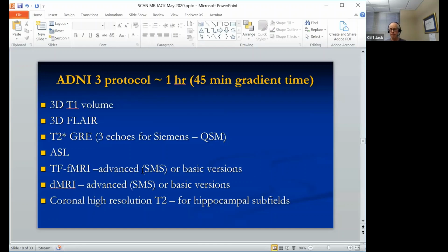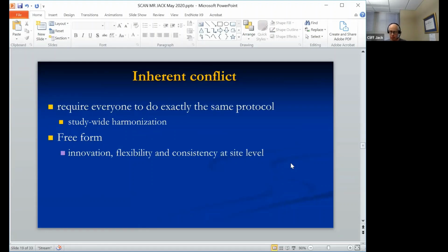And you can see that if each one of these things was required to be done in a standardized way for ADC participants, there would be no room at all for innovation at the site level. It would constitute an unreasonable burden to participants to ask them to do all of the stuff on this protocol and then other things that the site might want to do for their own innovative purposes. And so this brings up this notion of an inherent conflict between, on one extreme, requiring everyone to do exactly the same protocol.